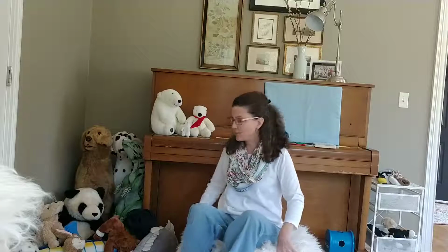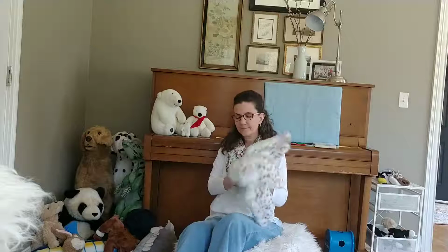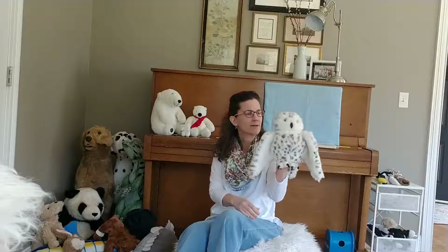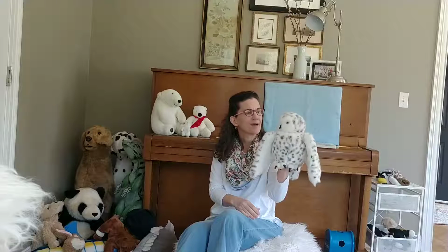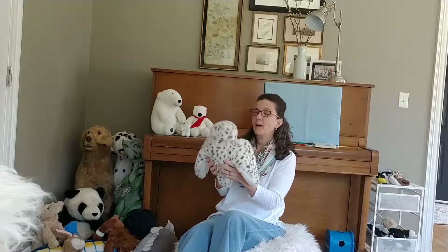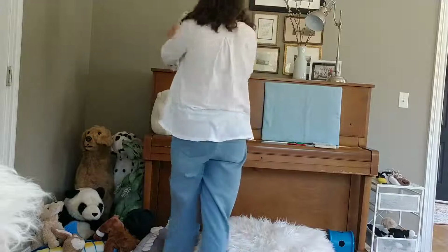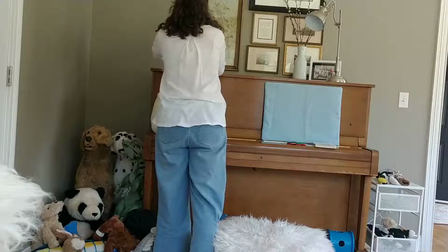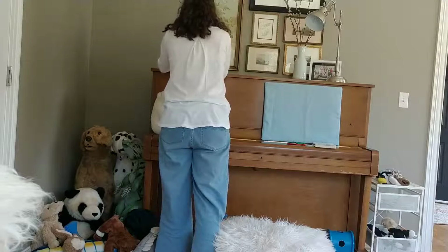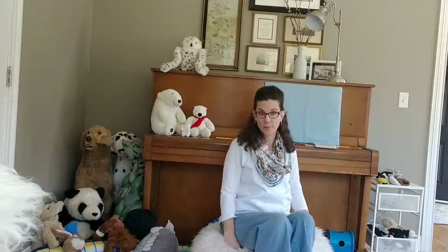Good thing we've got one of those right here. This is my owl friend. He's very curious, looking around. Okay, owl friend, I am going to put you above the polar bears, just in case you want to fly away. There we go. So owl's going to stay above the polar bears.